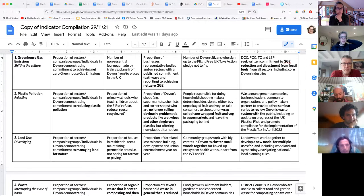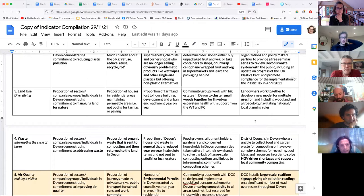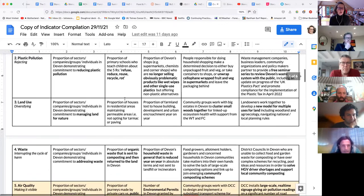So land use is something that's very alive at the moment in Devon. So we landed on the overall indicator: proportion of sectors or companies, groups or individuals in Devon demonstrating commitment to managing land for nature. Well, how would we measure that? So we've got two tracks here.